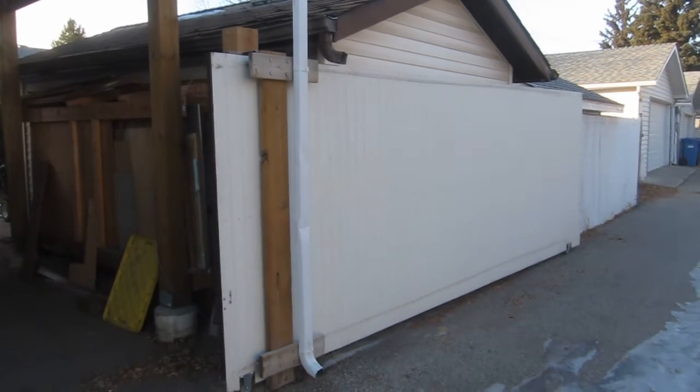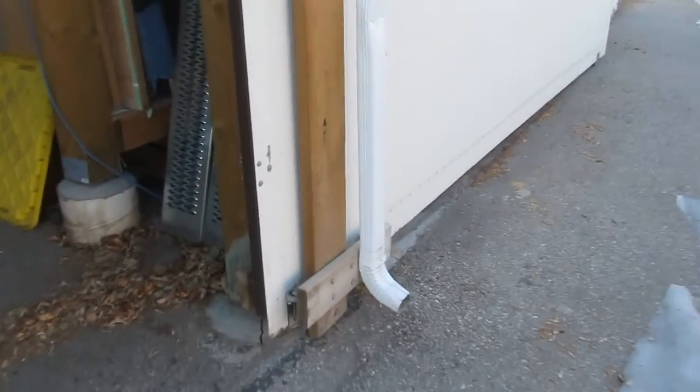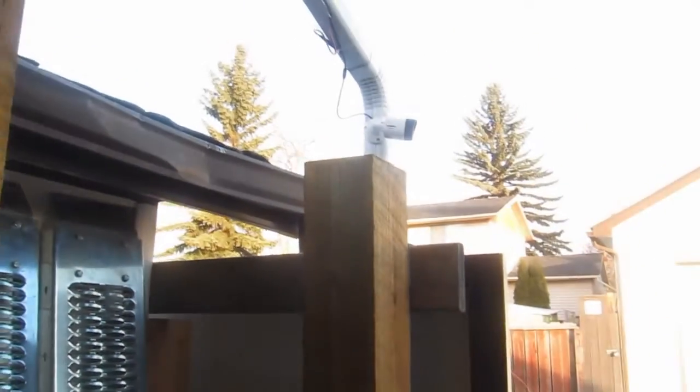I did have to add a little bit of extra concrete along the ground. You can kind of see a little bit of it in there, just because in areas where it was soft it would sink in. Now around the backside here you can see there's the gate opener itself, a little magnetic stop on there, and then a couple of really large 6x6 posts.